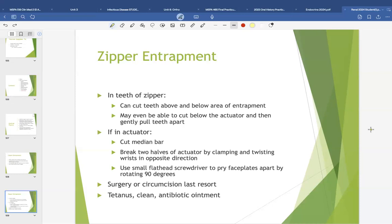You may be able to cut along below the actuator, the thing that zips it up, and just pull everything apart. If the penis is stuck in the actuator itself, then you can cut the median bar of the actuator, and you can break the actuator apart by taking two clamps and twisting in two directions. It's going to pop the zipper apart. You can practice on a zipper at home if you would. Or you can use a small flathead screwdriver just to pry them apart. That's nice because that's 15, 20 minutes, and they can go home.